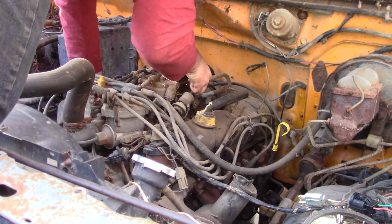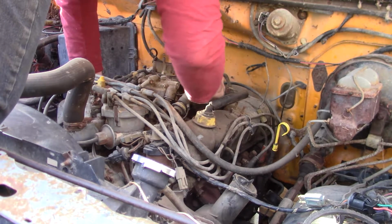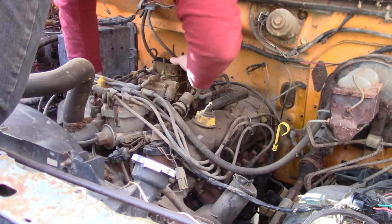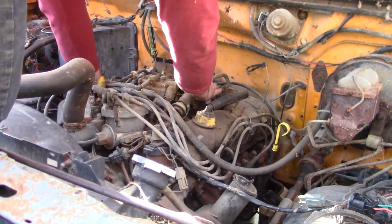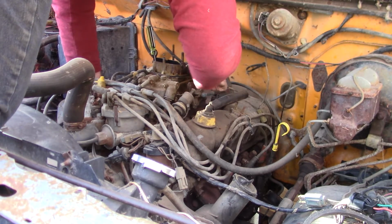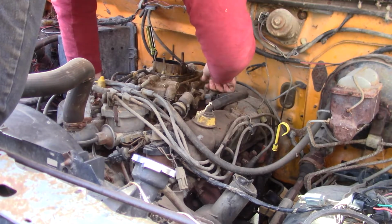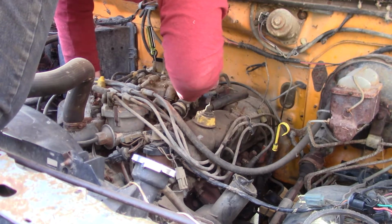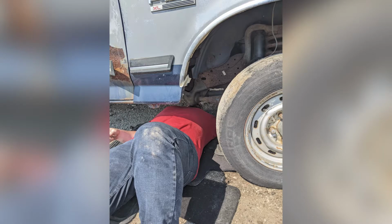Basically, from this point on, Dad and I were kind of just figuring out why the engine was turning over so slow. Eventually, we figured out that it was the starter itself that was just dead, because the battery was pretty much fully charged. So he went to finish checking cows, and I swapped out the starter with the pick and pull starter that I picked up at the end of the last video.